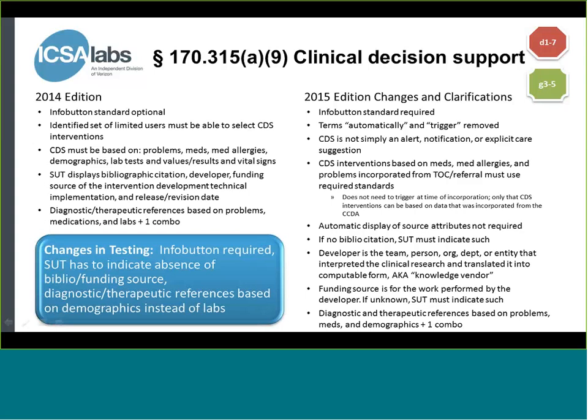The final change is regarding the diagnostic and therapeutic references. So in the 2014 program, if you look on the left-hand side of the slide at the very last bullet, that was based on problems, meds, and labs, plus a combination of 2 or more of those data categories. They have now dropped labs, and it's been replaced with the demographics data element. So you now have to create diagnostic and therapeutic references on problems, meds, and demographics, and then we also still continue to see that combo requirement.